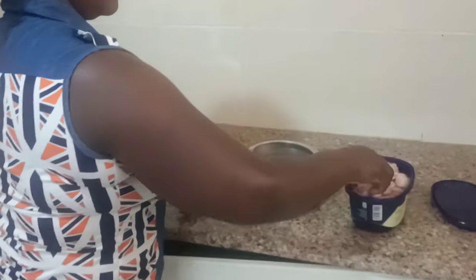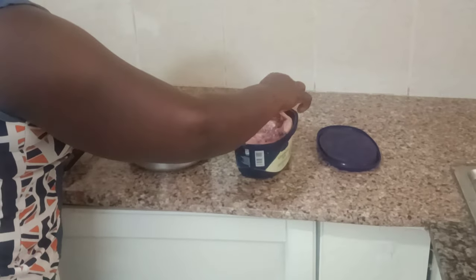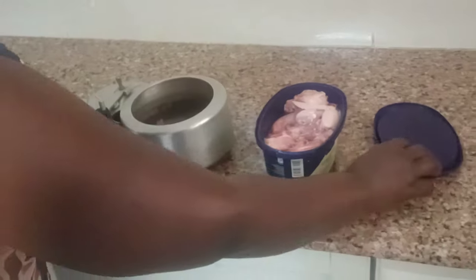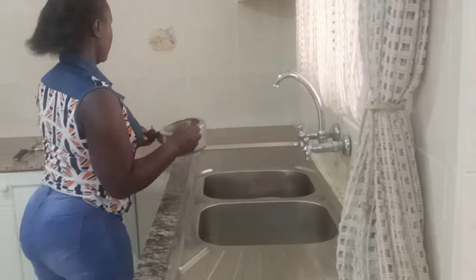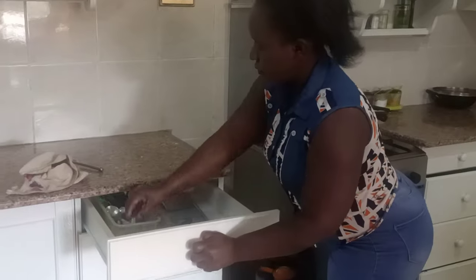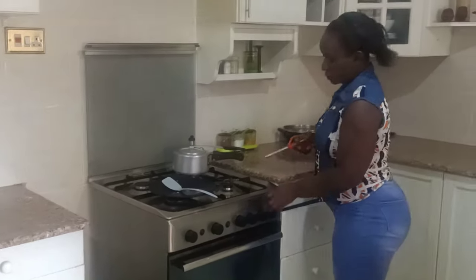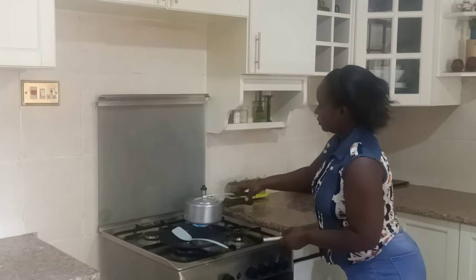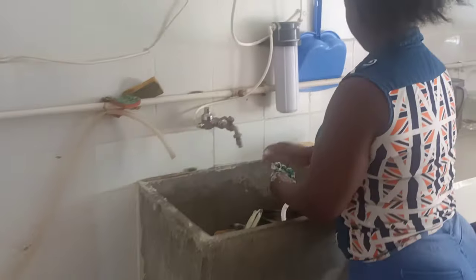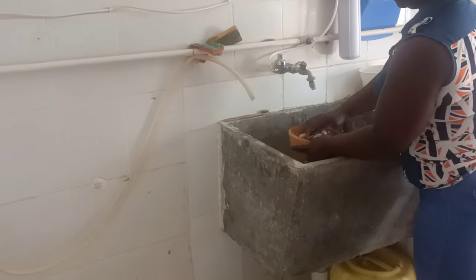She prepares food for Toffee immediately she comes in the morning. That's because if his stomach is full, he doesn't disturb anyone. He just goes off to sleep throughout the day. And that's a little trick we follow for Toffee so that he doesn't disturb us during the day. While the chicken is being boiled for Toffee, she gets on to work on the utensils.